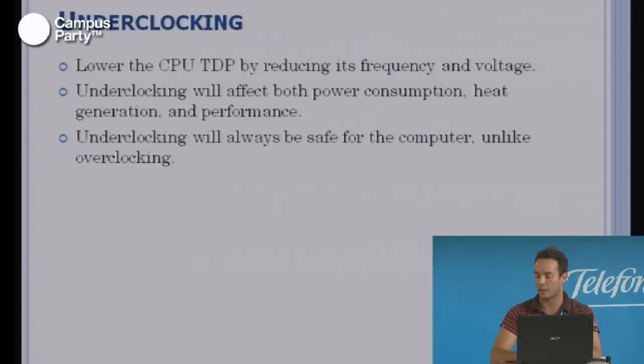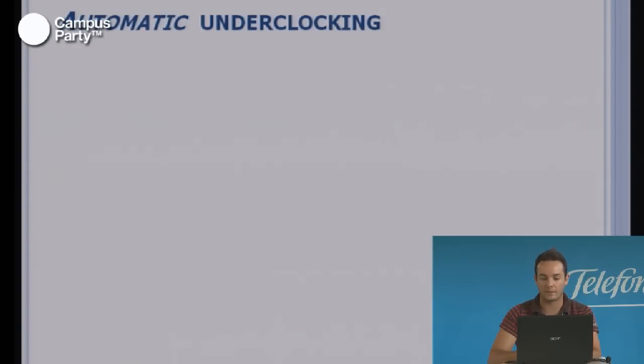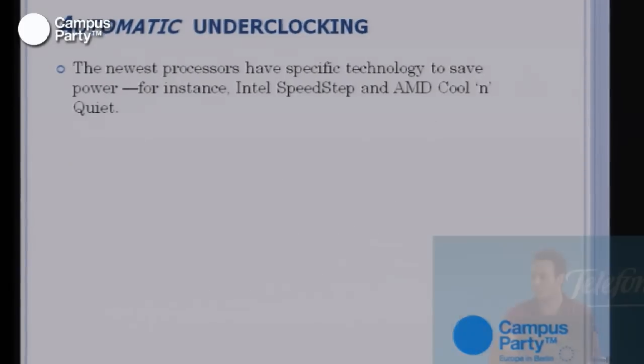Underclocking, unlike overclocking, will always be safe for our computers, because they're going to get colder, not hotter. If you do it wrong, the only thing that will happen with underclocking will be instabilities. Just restart, do it again, and that's gone. The newest motherboards and newest computers have pre-built software to do that. That's what I call automatic underclocking, like SpeedStep from Intel. Intel SpeedStep and AMD Cool'n'Quiet. New software and new motherboards do that automatically. You just have to activate it.